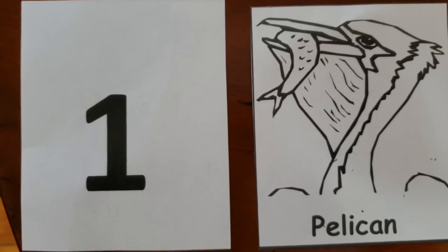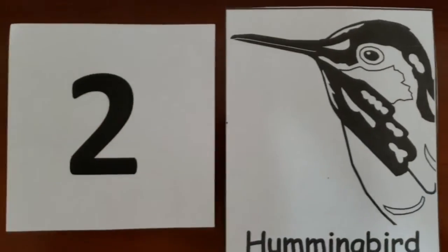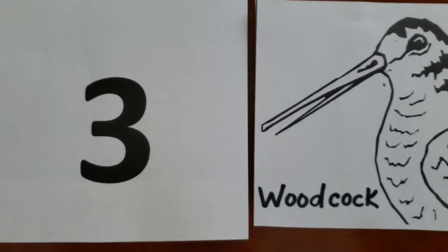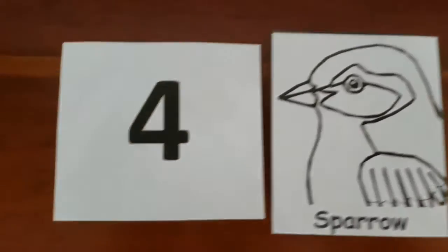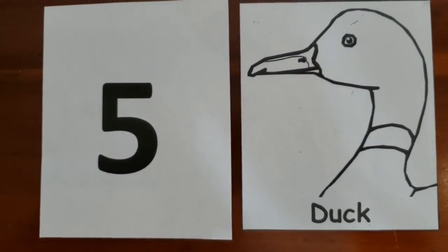So here are the answers to the bird stations. Number 1, pelican. Number 2, hummingbird. Number 3, the woodcock or timberdoodle. Number 4 is a small bird, either sparrow or finch. And number 5 is a duck.